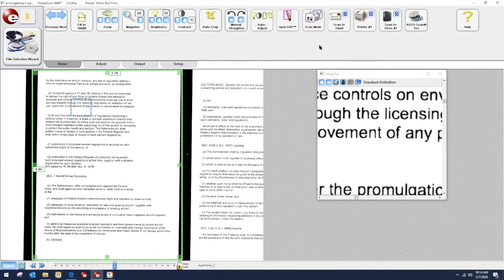So moving on, we've got the scan mode. Okay, you'll notice there's 3 scan modes. There's the enhanced grayscale, the grayscale, and the black and white. So in certain situations, maybe you don't want to use the enhanced grayscale because of the file size. It's quite a bit larger. So we can toggle through this and go to the black and white or bitonal, and you'll see the difference right away.